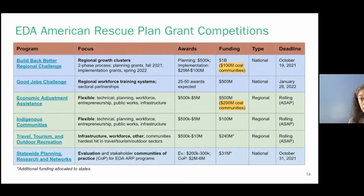So this is beyond an individual community. Now they have a somewhat flexible definition of region, which is good, but you have to be able to make a case for the regionality of the project. It's a big group of partners coming together, a coalition, to build a regional growth cluster. And the interesting thing about this opportunity is that it's a two-phase process. They start out by giving a $500,000 planning grant, and you use that money to develop an implementation grant, which is due in the spring.